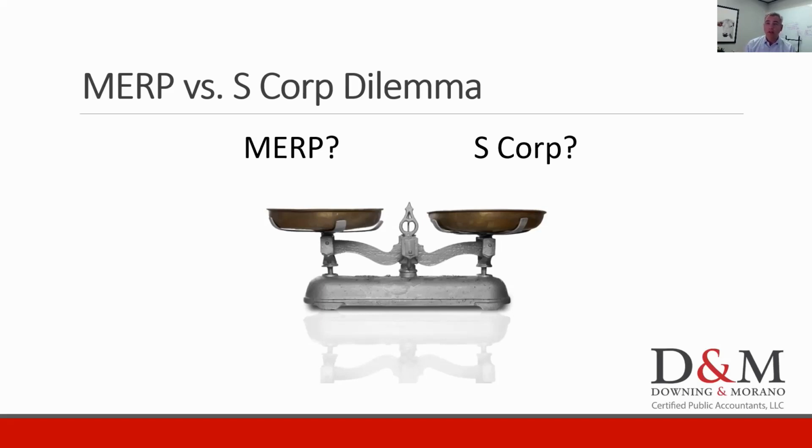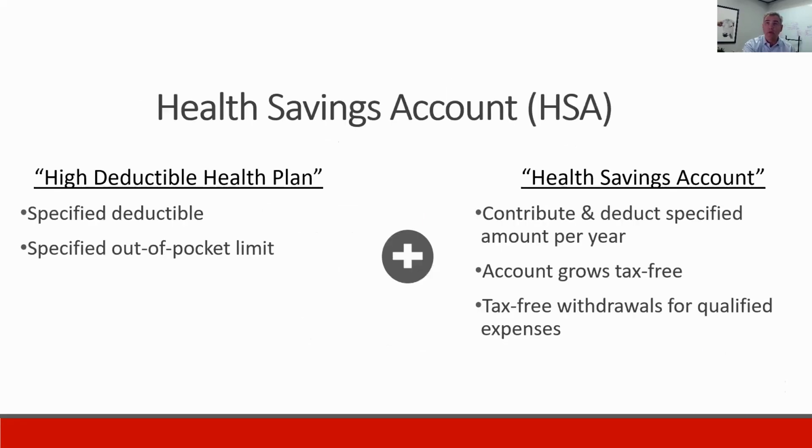Alternatively, you can establish a C corporation to provide services to your S corporation. You'll shift income from the S corporation to the C by contract, then establish the MERP for the C corp to help you as an employee. This arrangement is often called a management company because the C corporation provides management, marketing, or administrative services to the primary operating business.